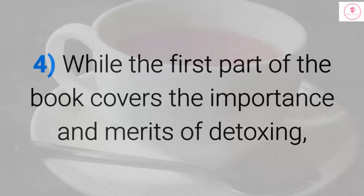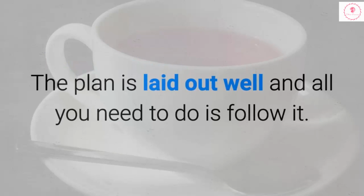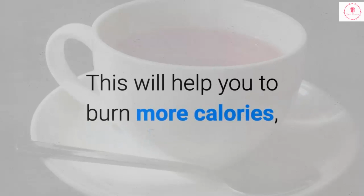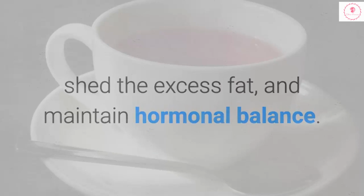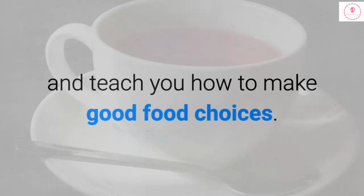While the first part of the book covers the importance and merits of detoxing, the second part of the book will explain the 14-day detox and what you need to do. The plan is laid out well, and all you need to do is follow it. The third and final part of the book will give you a 21-day eating plan to follow. This will help you to burn more calories, shed the excess fat, and maintain hormonal balance. The 21-day duration will also help you to form healthy eating habits and teach you how to make good food choices.